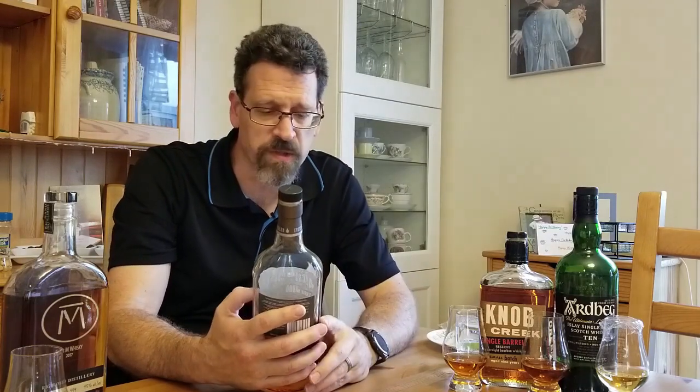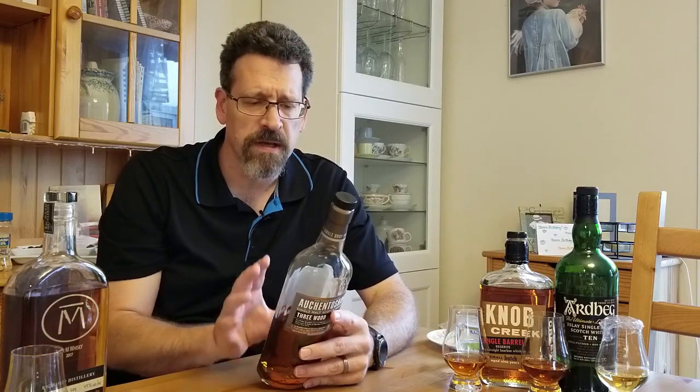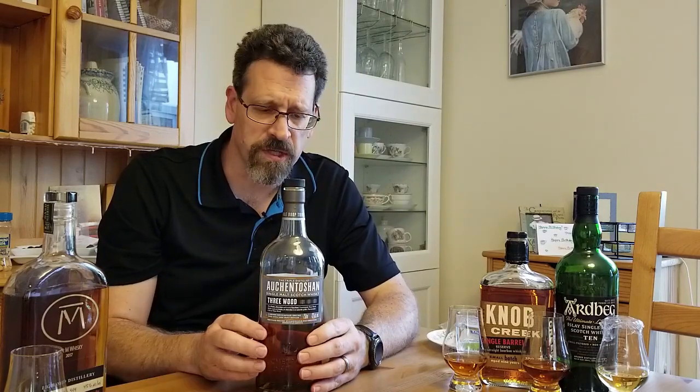So Auchentoshan is one of the few lowland distilleries, although I know with the craze going on, we're going to see more reopen. I came to Auchentoshan 3 Wood actually quite a while ago in my Scotch journey, and since discovering it, I would say there has almost always been a bottle of 3 Wood on my shelf.